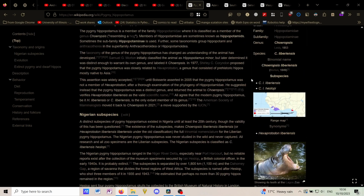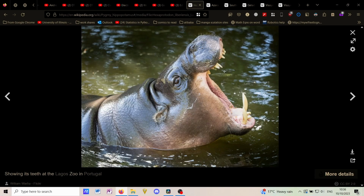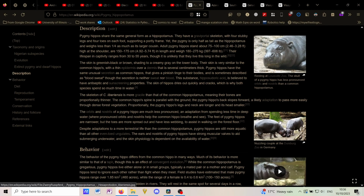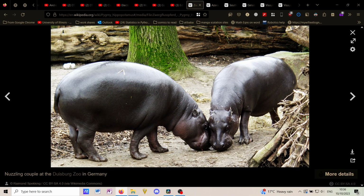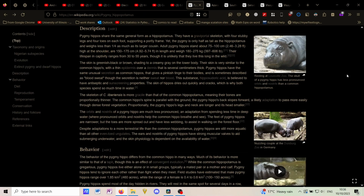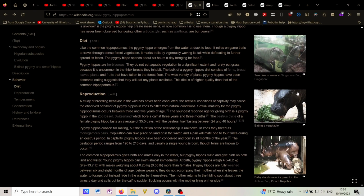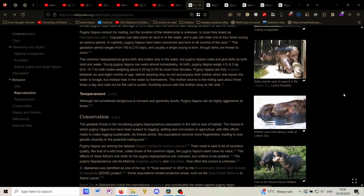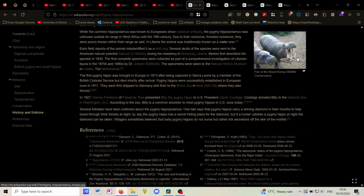The reason they're going extinct is loss of habitat, because their forests are being logged and converted into farmland. They're also vulnerable to poaching. One of the weird things about them is that they're hunted for bush meat, and it's been described as very tasty, similar to warthog meat, which is quite cool.